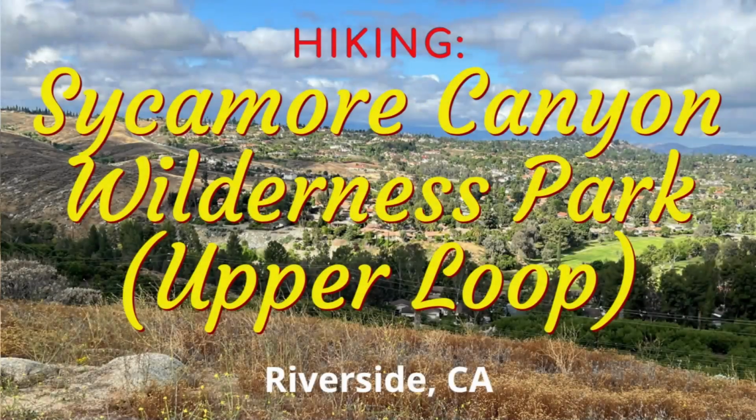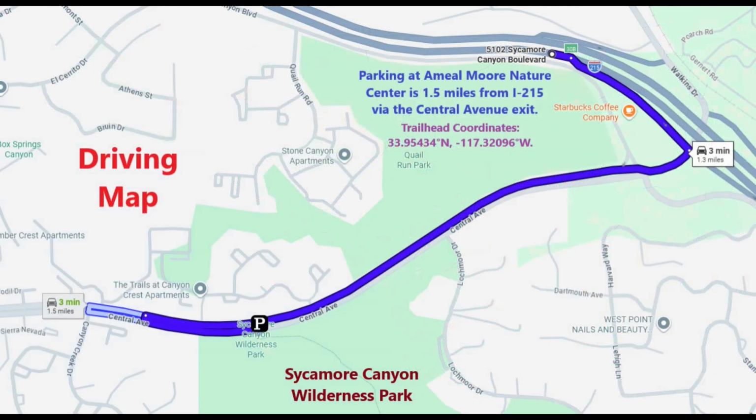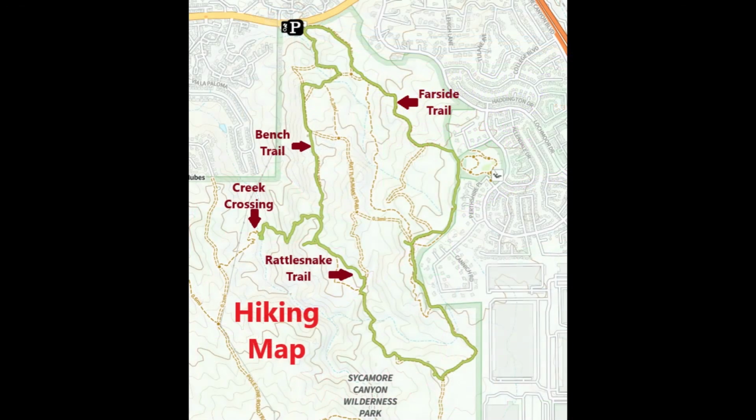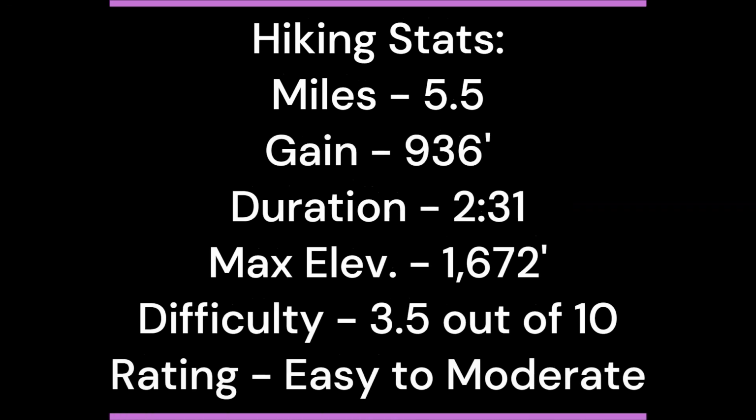Hiking Sycamore Canyon Wilderness Park, the Upper Loop. Parking is at Emil Moore Nature Center, which is 1.5 miles from I-215 via the Central Avenue exit. The difficulty rating for the hike is easy to moderate.